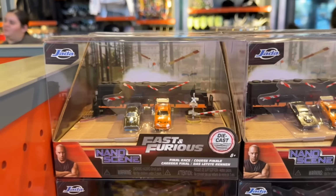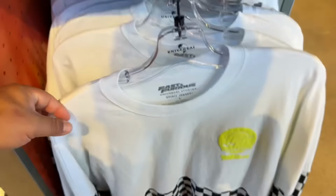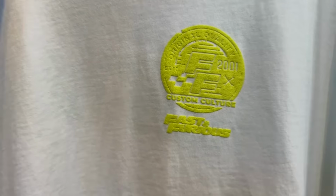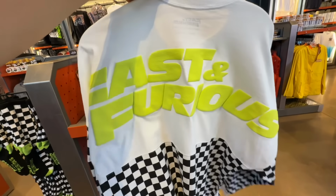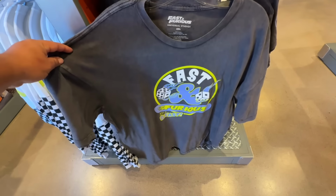Damn, dude, we got so much merch. I've never seen any of this stuff. Lots of toys, surprisingly. Spirit jersey. What does it say? Fast and Furious custom culture with like a checkered print. Some highlighter Fast and Furious. Okay. Fast and Furious. It's a beast.